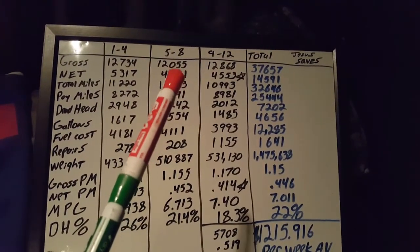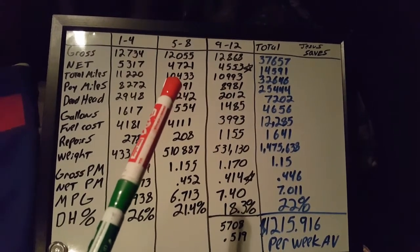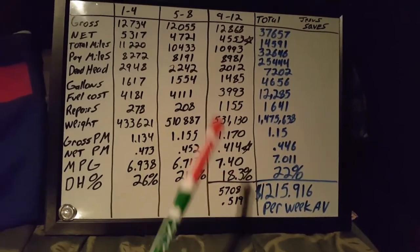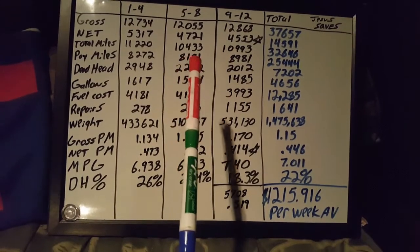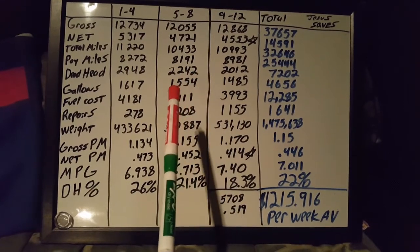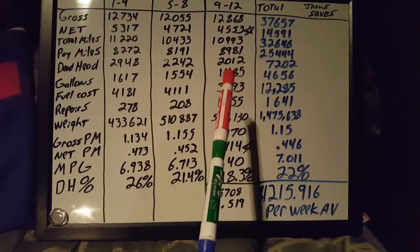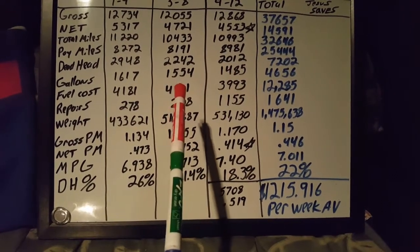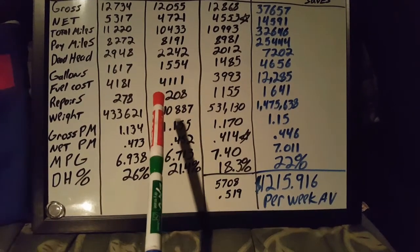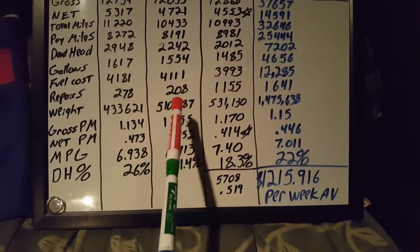Alright, weeks 5 through 8, gross was 12,055. Net was 4,721. My total miles was 10,433. Pay miles was 8,191. Deadhead was 2,242. We got a steady downward trend in our deadhead. Alright, our gallons was 1,554 gallons. $4,111. Repairs was $208 that month.